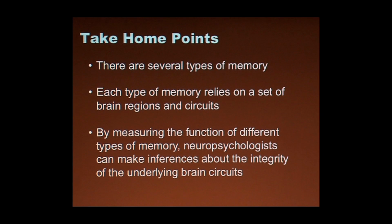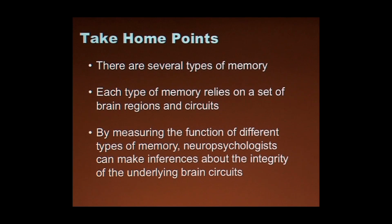So I'm going to finish now with some take-home points. There are several types of memory. We've focused on the distinction between working memory and long-term consolidation, as well as the distinction between allocentric and egocentric navigation memory. Each type of memory relies on a set of brain regions and circuits. By measuring the function of different types of memory, neuropsychologists can make inferences about the integrity of the different underlying brain circuits.